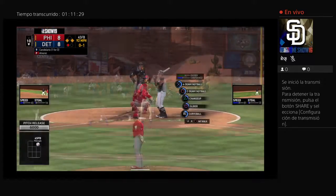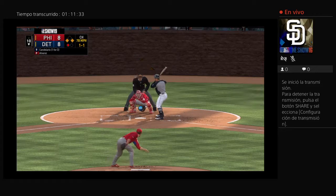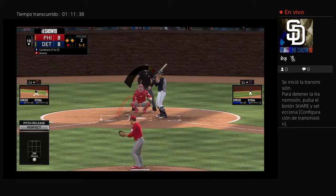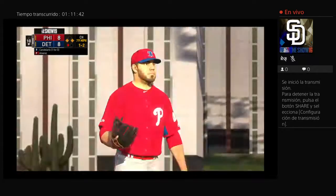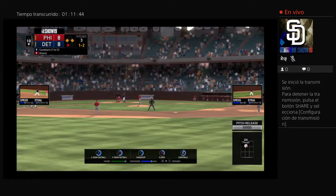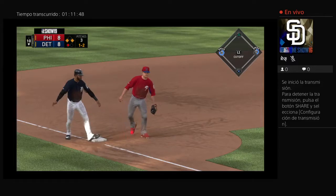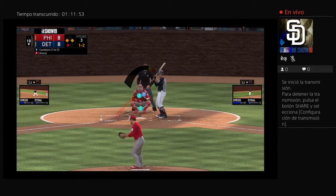And a high strike to begin the at-bat. It's 0-1. Now a changeup, but it misses just a little below the zone. The 1-1 pitch. 1-2 now. With two strikes and the runners at the corners, this is a big pitch coming up. Got to execute and hope to either get a strikeout or a double play ball to help you get out of this thing.